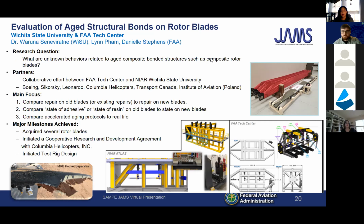So one of the objectives of this project is to broaden the FAA's knowledge in the area of composite rotor blades, and also address the current gaps in publicly available data and analysis, and also to document best practices. This program is going to be a collaborative test effort between the FAA and NIAR, and we're adding more industry partners every day to aid us as part of a steering committee.